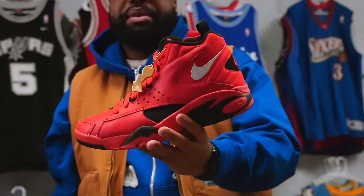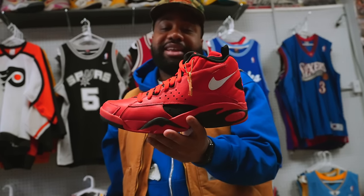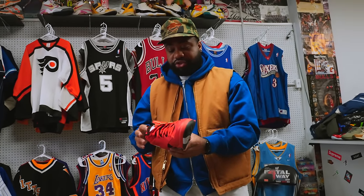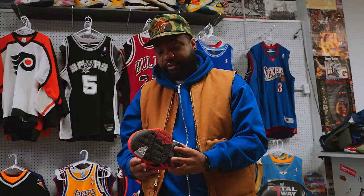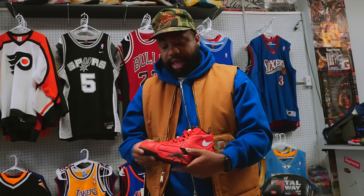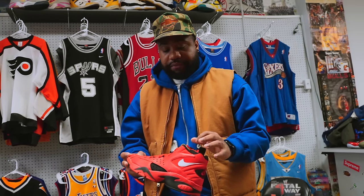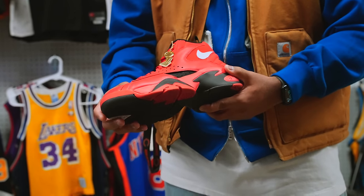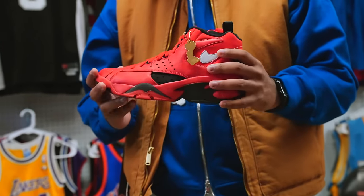How many times have we looked at this sneaker? This shoe's been here for such a long time. These are the Maestros. Not gonna lie, if this was a 9.5, I probably would have tried them on because I think this is a fire shoe. Definitely a nice classic 90s basketball sneaker. I don't mind it being all red. This is a good shoe, especially for the price that we sold it for. I'm happy about this one.